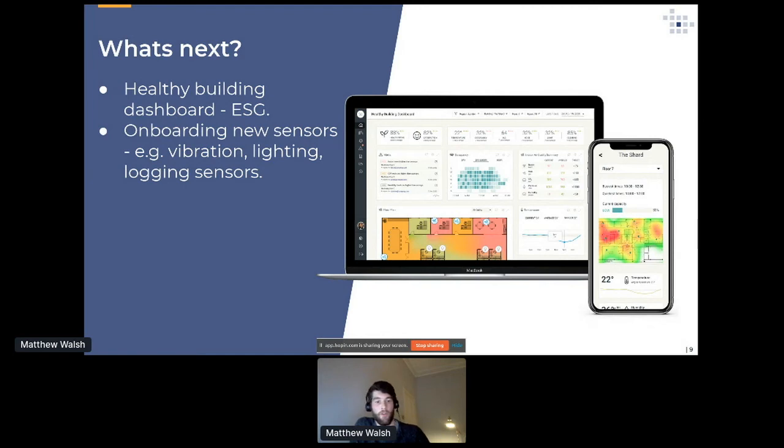We've also got new sensors coming on board, so a vibration sensor, a lighting sensor, and then sensors that will log more frequently, but still send the events at the same 15-minute time period. But it gives us more granular data to analyze. And I'm sure there'll be lots of exciting new ideas we come up with to use these new sensors and add value.